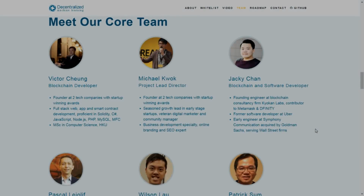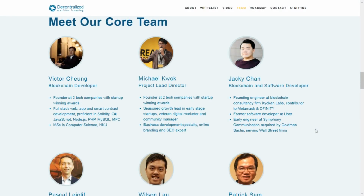So let's look at the team now, and Victor Chung is the blockchain developer. He's already founded a couple of tech companies. He has experience in full stack web development, app and smart contract development. He's proficient in Solidity as well as other programming languages, and has a MSc in computer science from Hong Kong University, I think that is.